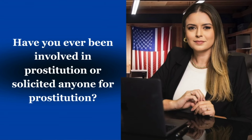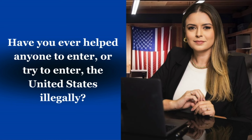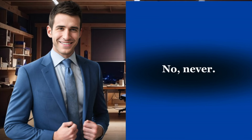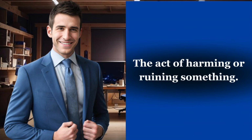Have you ever been involved in prostitution or solicited anyone for prostitution? No, never. Have you ever helped anyone to enter, or try to enter, the United States illegally? No, never. Have you ever advocated, supported, and promoted any sabotage? No, never. What is sabotage? The act of harming or ruining something.